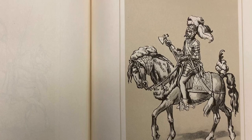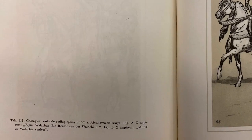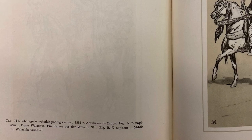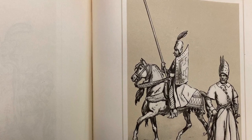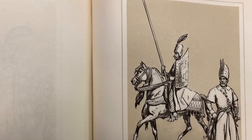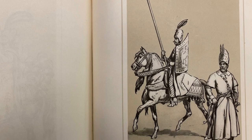Another mounted figure with the heavy kind of Western style plate mail and an axe. Here we have another example of cavalry. The shield and the long lance are quite similar to Ottoman Turkish cavalry. And then we have a dismounted archer next to him.